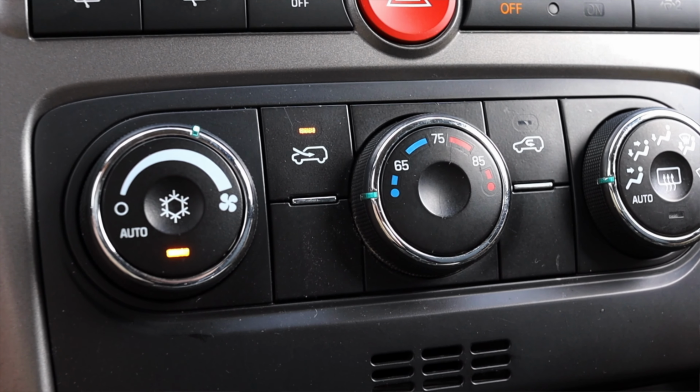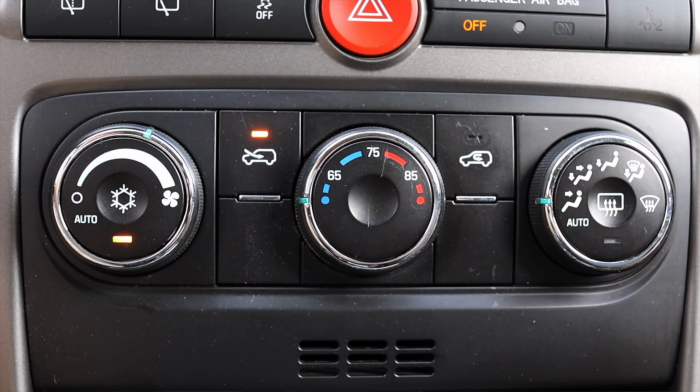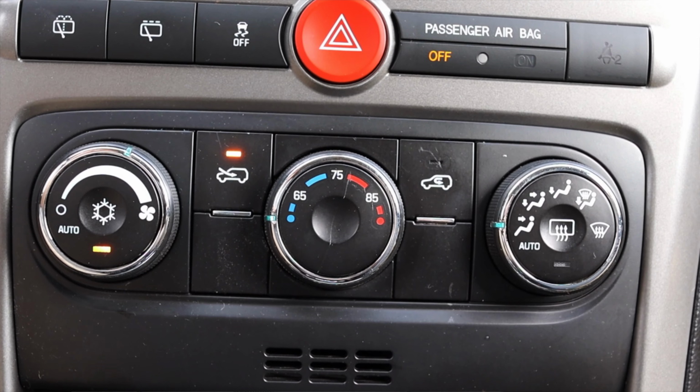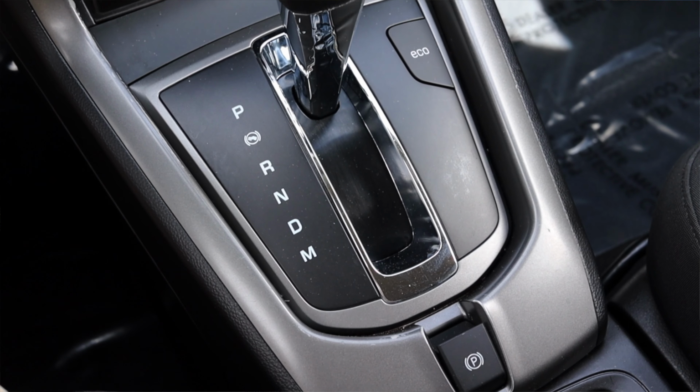I have fan speed, temperature, and where to send it, as well as recirculating and pulling outside air, and that is it. I do have auto, which is nice, but no dual zone or anything of that nature. Then I get a little cubby, and then we move on to the center console.